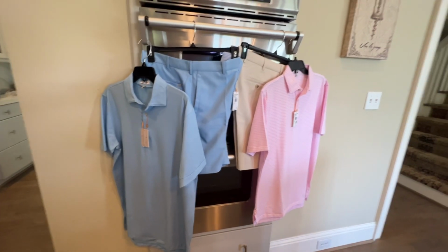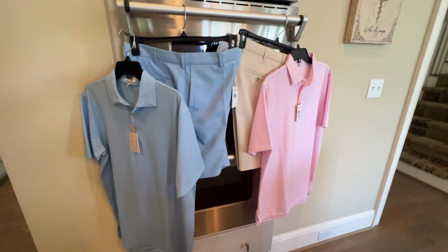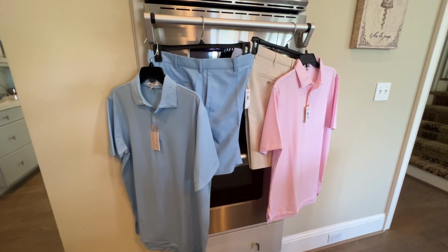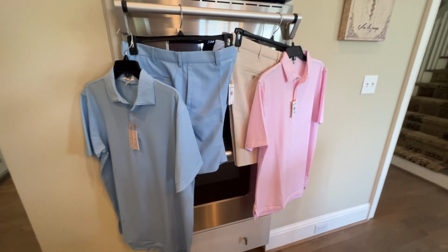And then I also got my husband some socks and some of the Peter Millar shorts and golf shirts. And I actually ordered some more as gifts. I think I'm going to give these to him now, but the other ones I'm ordering as gifts because there's a great price and I know he likes these so much. So that's that.